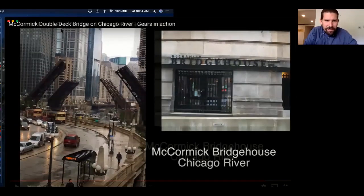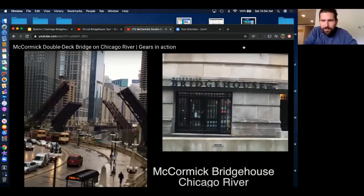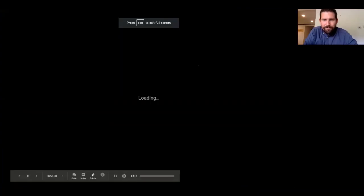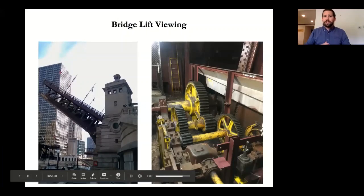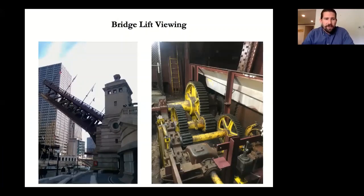Get back to the presentation here. So that's a bridge lift. We do have bridge lifts every spring and fall at the museum. So the bridge typically only lifts every spring and the fall, and that's because it lifts for the sailboats that are going out to the lake or even further.